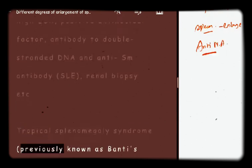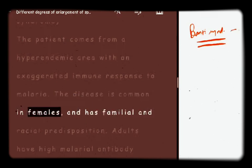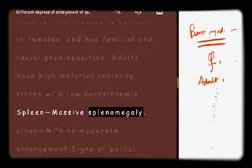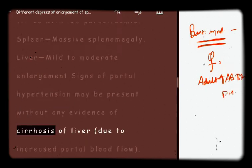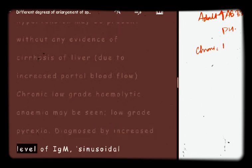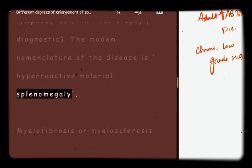Tropical splenomegaly syndrome, previously known as Big spleen disease. The patient comes from a hyperendemic area with an exaggerated immune response to malaria. The disease is common in females and has familial and racial predisposition. Adults have high malarial antibody titers with low parasitemia. Spleen: massive splenomegaly. Liver: mild to moderate enlargement. Signs of portal hypertension may be present without any evidence of cirrhosis of the liver, due to increased portal blood flow. Chronic low-grade hemolytic anemia may be seen, with low-grade pyrexia. Diagnosed by increased level of IgM and sinusoidal lymphocytosis in liver biopsy, which is diagnostic. The modern nomenclature of the disease is hyperreactive malarial splenomegaly.